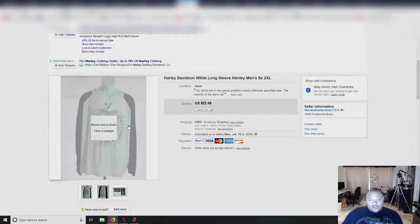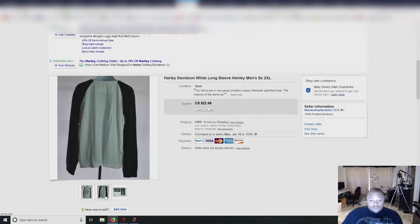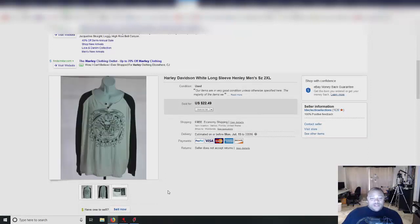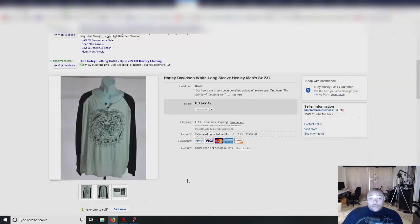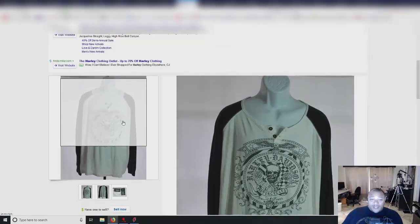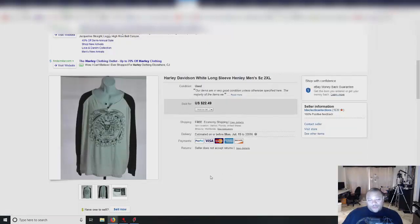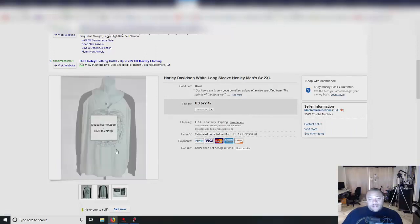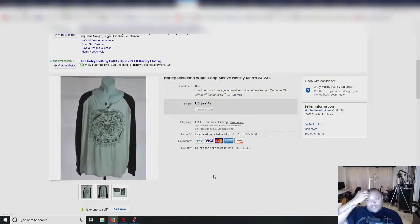All right, here is a Harley-Davidson 2XL shirt. Harley-Davidson is a brand that we will continue to purchase when we see them, because they still make pretty good money. They're a little rarer. There's a lot of these items out there, but it's not saturated like Brooks Brothers or Tommy Hilfiger and things to that effect. And I don't know, this is more of a niche group, I guess, bikers, things to that effect. So there's a little bit more value there, and more value to people on these.